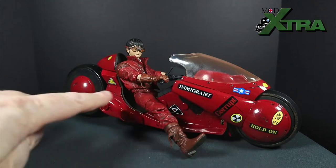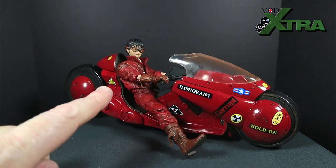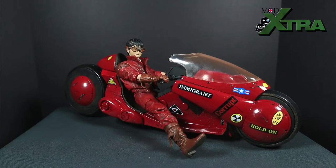But as an overall display piece, this is really rocking it. I would go so far as to say it's shit hot. It looks great, and I'm very, very pleased that I finally managed to get my hands on one. Let's take a closer look at some of the details on it.